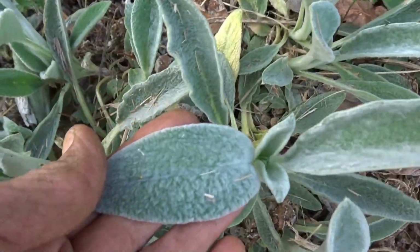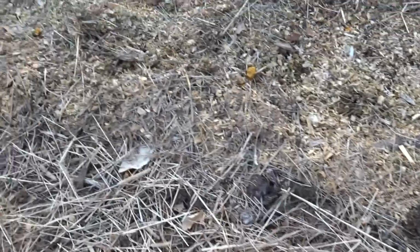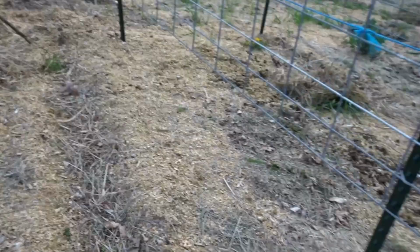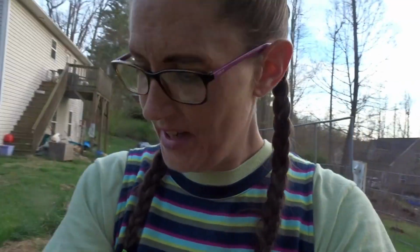I have showed you the toilet paper. See, the toilet paper's getting bigger, the lamb's ear. And over here is where our collards are planted that we direct sowed. And they're coming up nicely. And that's a whole row of that. And then we have our lettuce mix that we direct sowed coming up down here. All the way down through there that you saw us plant in the last video. And yeah, everything's coming back to life. Spring is definitely here. I'm in a dress, so that's awesome.